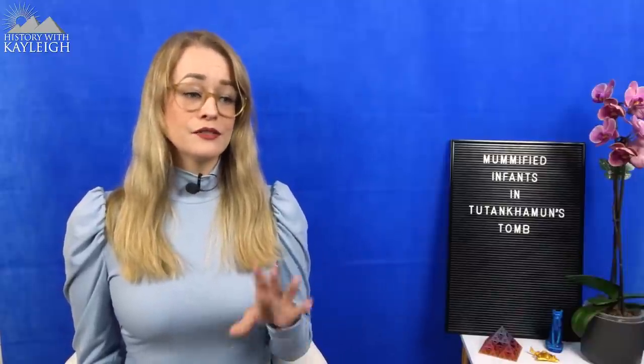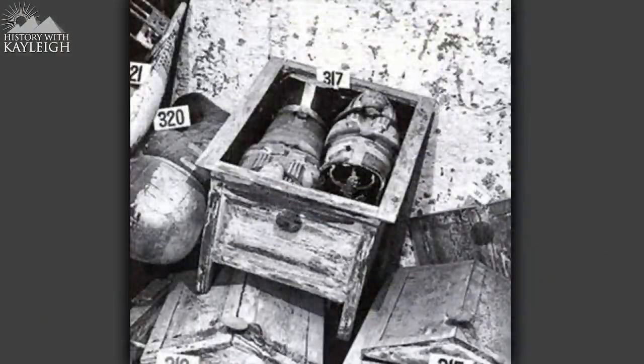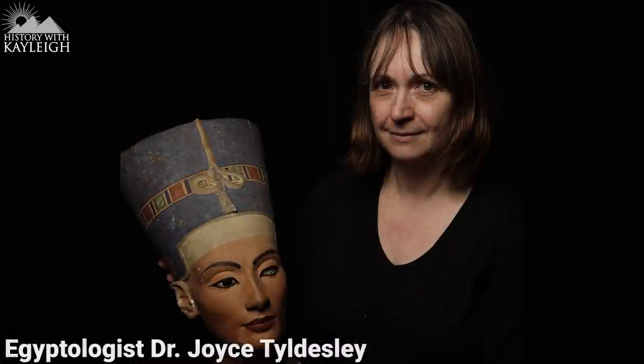The remains of both babies are currently being held safe and are being protected in the Grand Museum of Egypt. According to Egyptologist and Professor Salima Ikram, there was a very high mortality rate for infants and children in ancient Egypt. It's not surprising that these two babies were stillborn. But what is extraordinary is to have them carefully mummified, put in these coffins, and placed in their father's tomb.